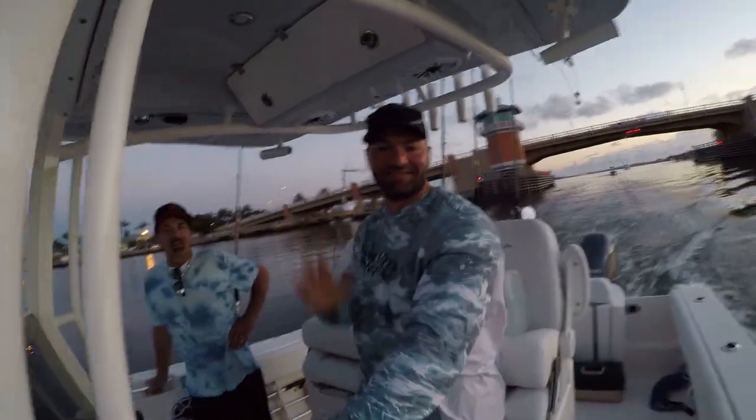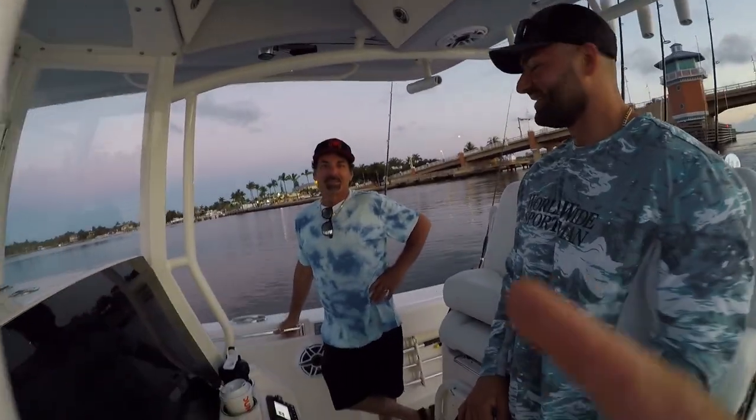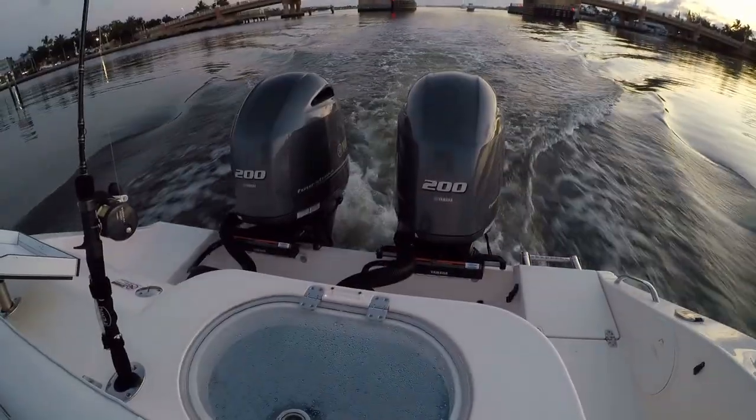This is Paul. Say good morning to Paul. What's up, guys? This is his buddy Randy. Good morning. We are on Paul's boat. It's a 28-foot Cobia, 200 Yamahas.